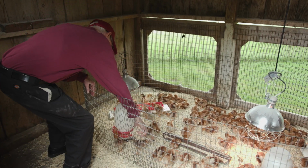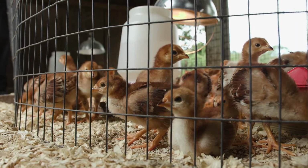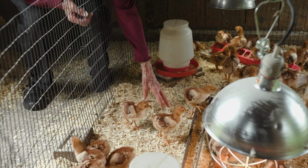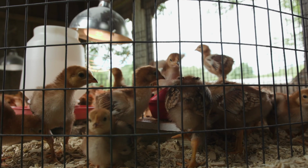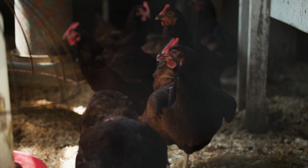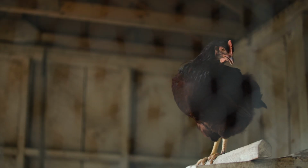Yeah, here we go, chicks. 100-year-old Wayne Durfee likes spending time with a lot of young chicks, Rhode Island Reds to be exact. Some of these little peeps will grow into roosters with striking plumage. This is the Ocean State's official bird.